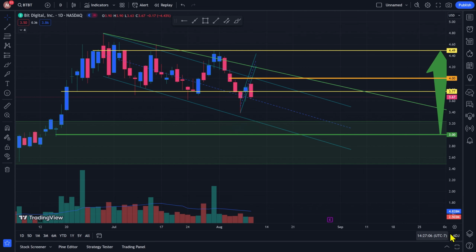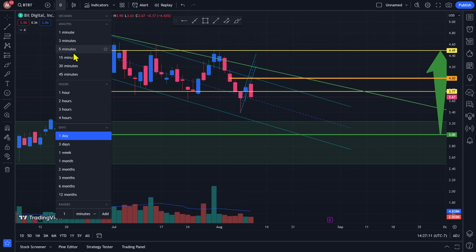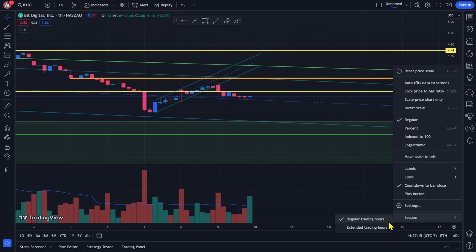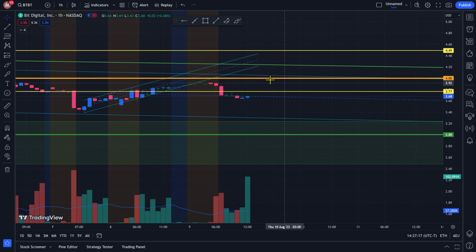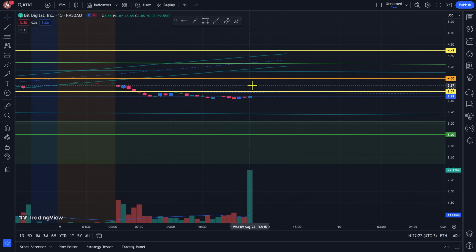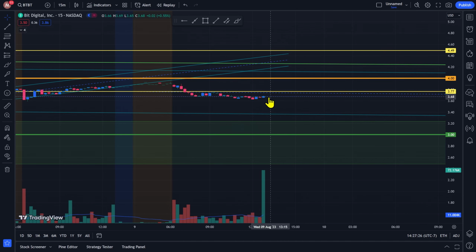Let me go into after hours, make sure it hasn't already done it. Here we go. Let's see what's going on in extended. Nothing yet. Nothing happening in extended hours yet on this one. So it's still staying just below it. The daily close was below that 3.76, 3.77.